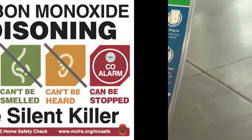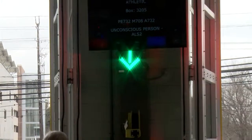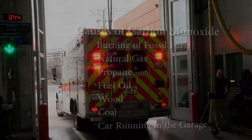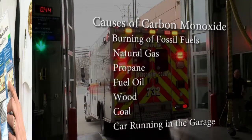Carbon monoxide is identified as the colorless, odorless, and silent killer. Carbon monoxide comes from the burning of fossil fuels, natural gas, propane, fuel oil, wood, coal, or if you have a car parked in the parking garage, that can produce carbon monoxide.